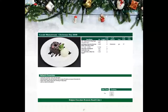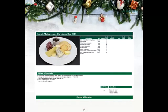Next dessert is a Belgian chocolate and brownie bundt cake. We did this last year. It went down quite well. Again, just make sure it is literally 20 to 30 seconds in the microwave. Serve with vanilla ice cream, but again, remember putting the chocolate sauce over the top, the sprig of mint, and the dusting of icing sugar. Cheese and biscuits is the option for Christmas Day.